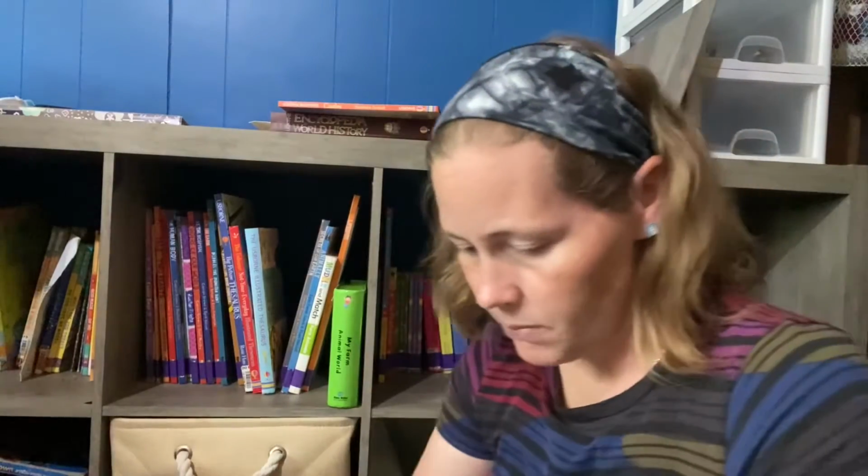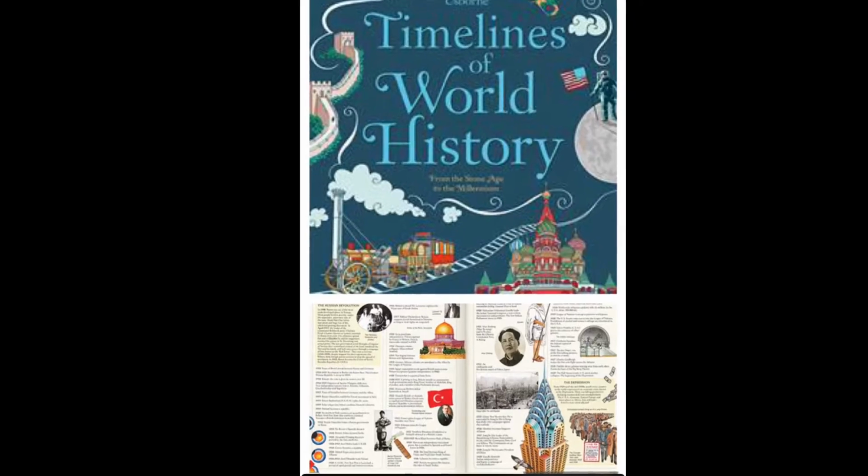Other world history books for ancient history that I don't have is the Timeline of World History. I'll insert a photo. And the Timeline of World History is very, very popular. It's really, really neat how it sets it up, where it shows a timeline and it tells you what's happening in each continent. So that's one that I will be purchasing for this cycle. And that's all we have for ancient history.